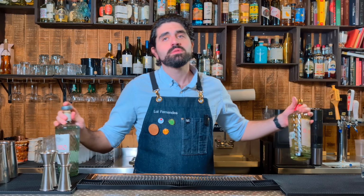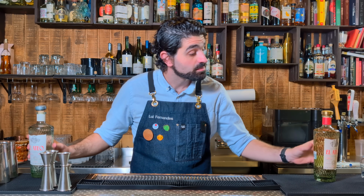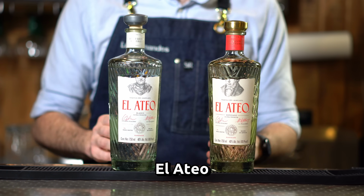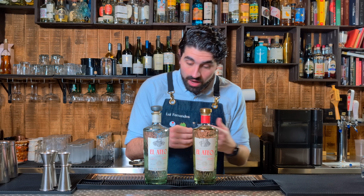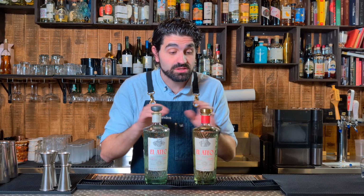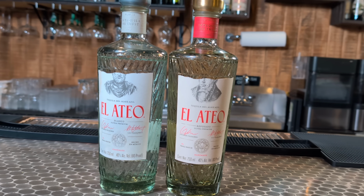All right, well, you could probably argue that those brands were a little bit more common and they're not exactly hidden gems, but let's talk about El Ateo. El Ateo is a brand of tequila from NOM 1635, and it is a single brand NOM, meaning this is the only thing produced at that distillery. They have their Blanco, their Reposado, and they also make an Añejo.